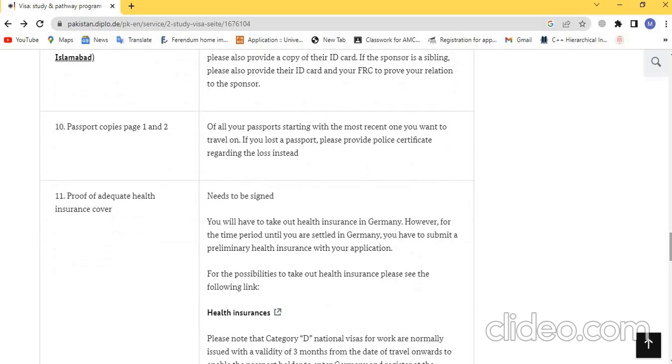After that, the passport copies. This is very important because you will get the visa in your passport, my dear friends. So you should provide the passport as a very clean image. I just want to tell you the steps which need to be covered for the passport. First, you should get color prints of the passport.